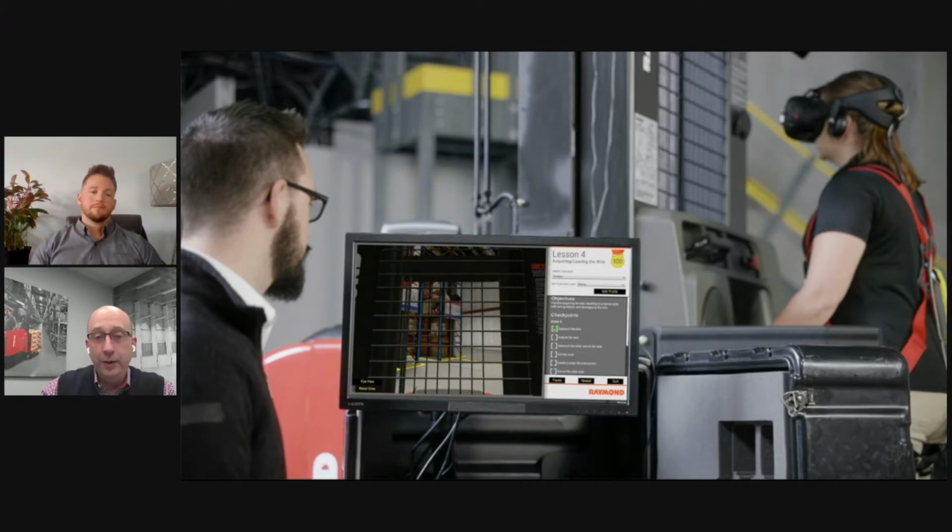It gives a very realistic rendering of being elevated, and operators really can determine whether they want to be working up high or not, or become more comfortable working up high in a stationary position on the virtual reality system.